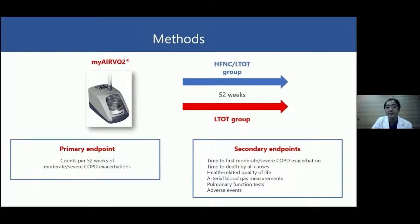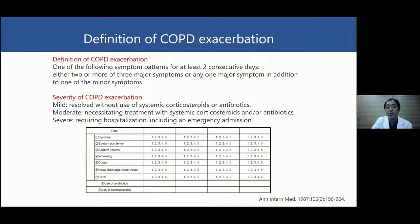Participants completed a daily diary to record any increases in upper and lower respiratory tract symptoms, fever, or use of systemic corticosteroids or antibiotics. The definition of COPD exacerbation and severity in the study were as shown in this slide.